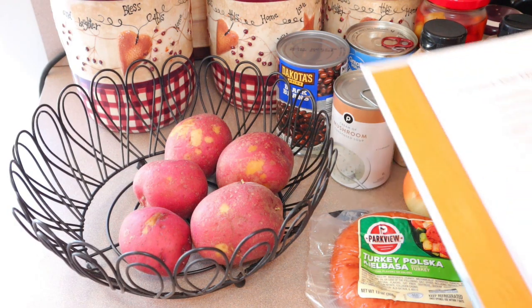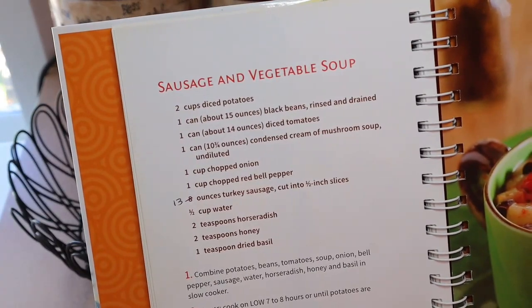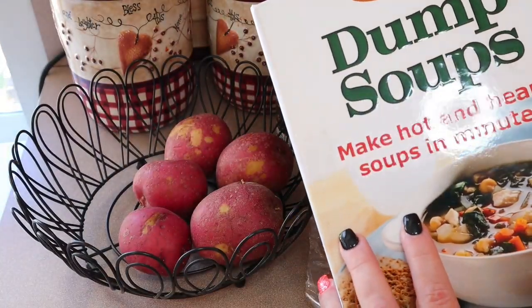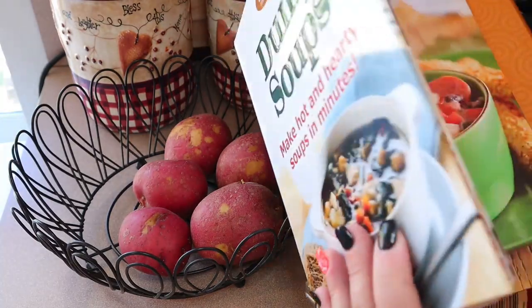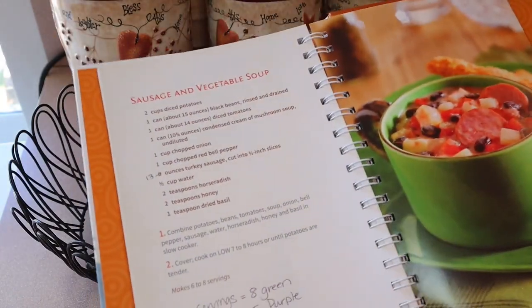So for this recipe, this is sausage and vegetable soup, perfect for the fall weather. This is what it looks like. And this is a recipe I got from this Dump Soups cookbook that I have. I don't even know whose it is. It just says brand name recipes, but it doesn't say whose recipe it is. So that is what I'm going to be making.